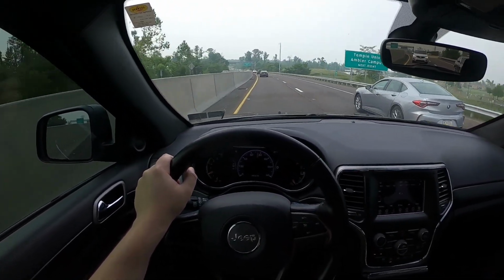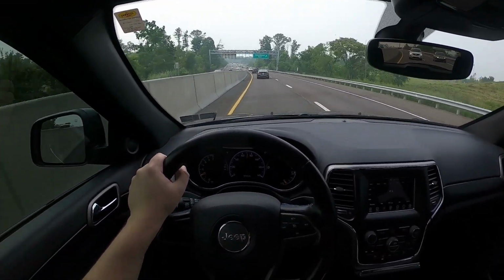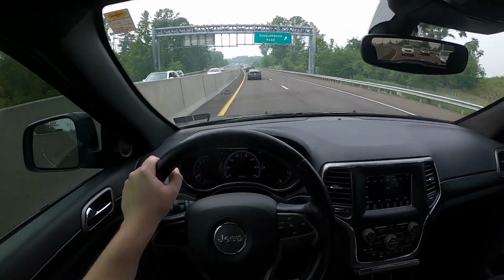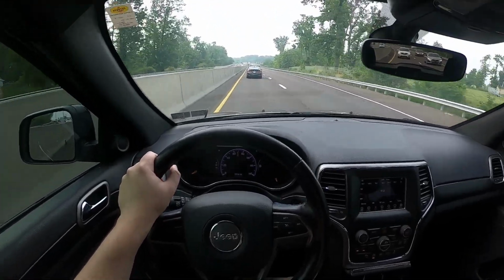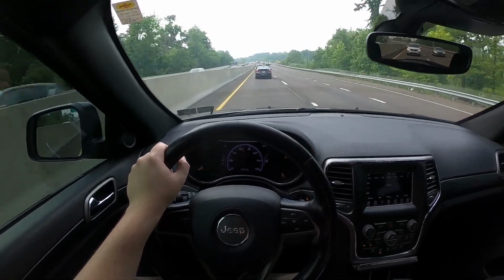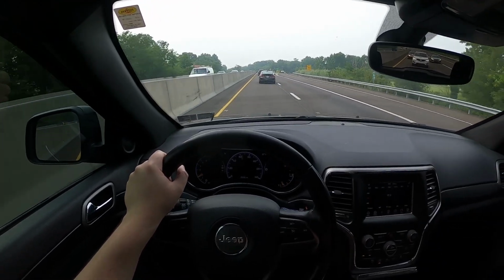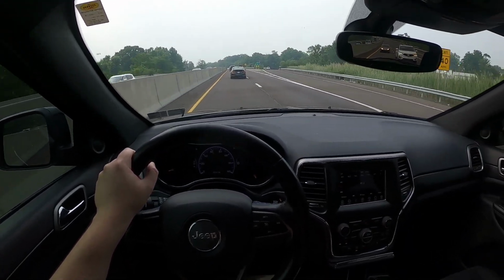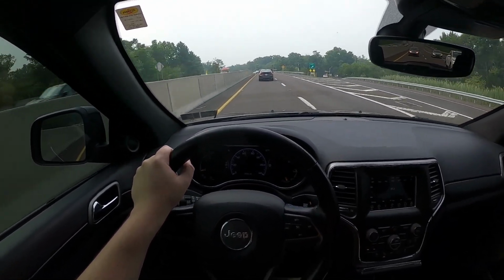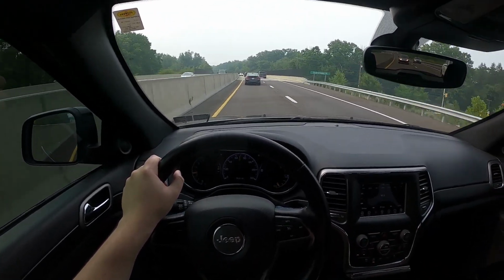I can kind of see why these are so popular. They're just a little bit different from your typical Honda Pilot, Toyota Highlander type of thing. Pretty fun to drive. A little hard to describe. It's fun to drive, but it's a big SUV. It doesn't drive like a small car, but I still really like it.